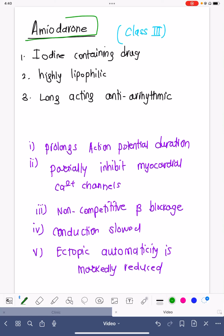Now, today we're talking about the medicine Amiodarone. Amiodarone or Cardarone is one of the most important medicines, extremely commonly used in the ICU, especially for tachycardias, for atrial fibrillation, ventricular tachycardia, WPW syndrome.